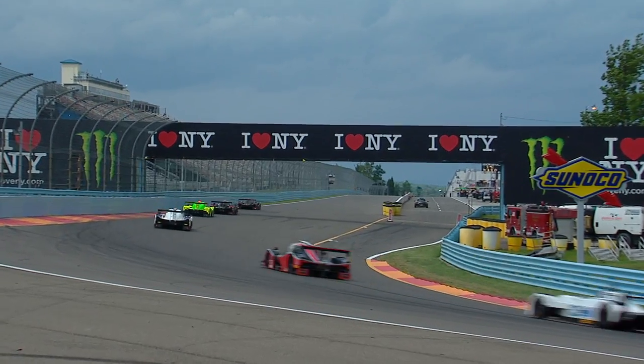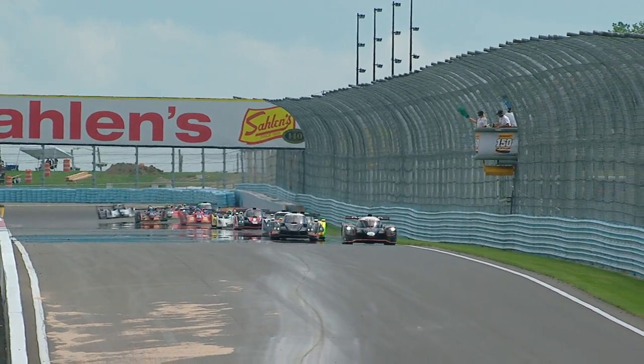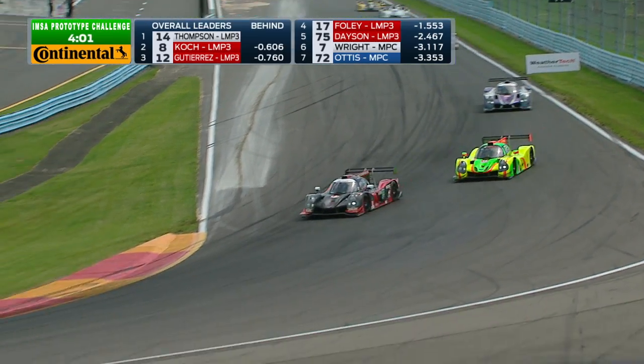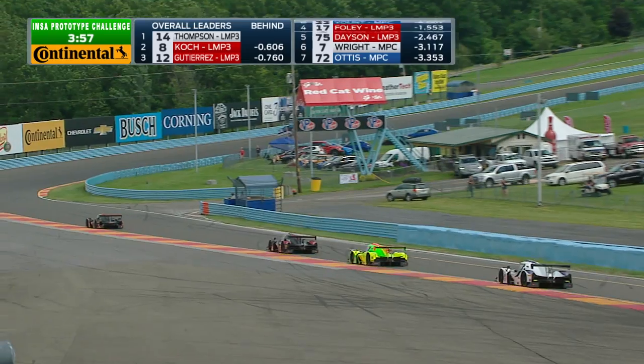Colin weaving a lot. Kenton just staying calm, looking ahead, but Andres Gutierrez is also looking ahead, and you almost can't see his Ligier for Colin. Defending Kenton. Out the inside into turn 1 from Gutierrez there. That was a very good move.